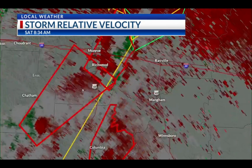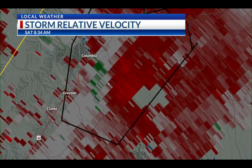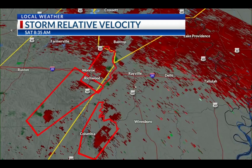And if you look at all 3 near the I-20 corridor, that's just northeast of Richwood, and also the third one that hasn't really looked robust in quite some time, it's near Columbia as of this time, and Bellevue. So if Columbia and Bellevue, those are your communities. It's just north of Copenhagen. As of this time, it's near Reed Road, where those greens and reds are mixing. Consider getting into your safe place. You should already be there when the warning is issued, but this storm is also moving off towards the northeast. All right, so again, as we switch back and forth between different radar modes and different vantage points, again, to reset, we have 3 different tornado warnings, and all of them very, very close together.